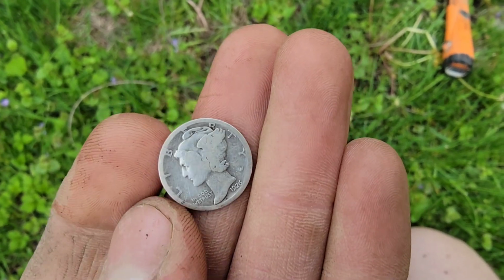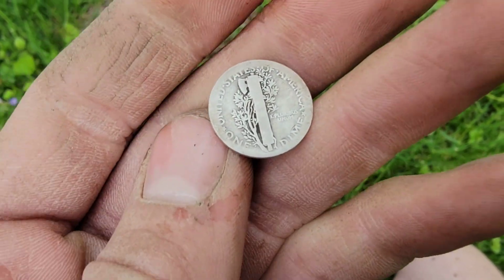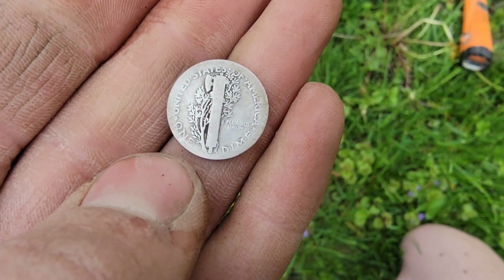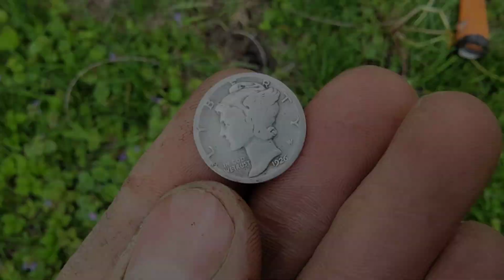Well, there we have it, all cleaned up. 1926 Mercury dime, a little bit worn, but still a really cool coin, almost 100 years old. And there is no mint mark on the back that I can see, but I'll certainly take it. So in the pouch that'll go. Let's see if we get something else.